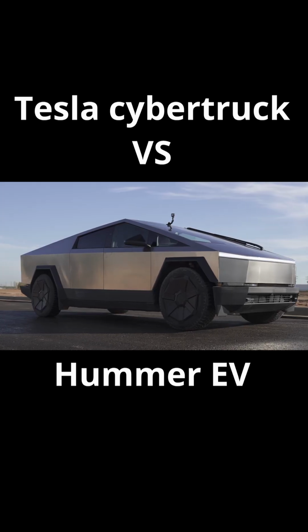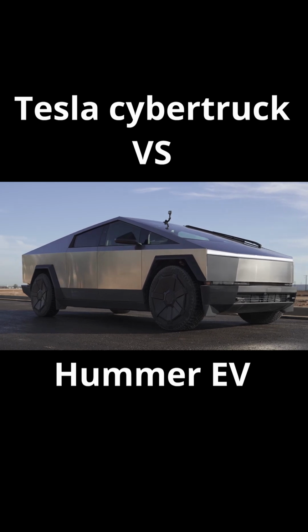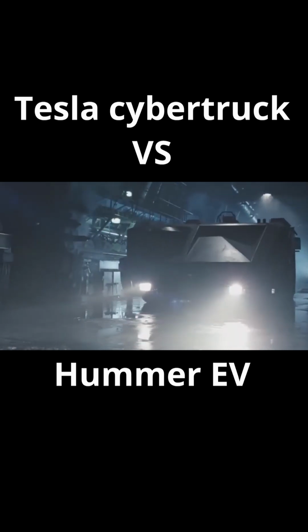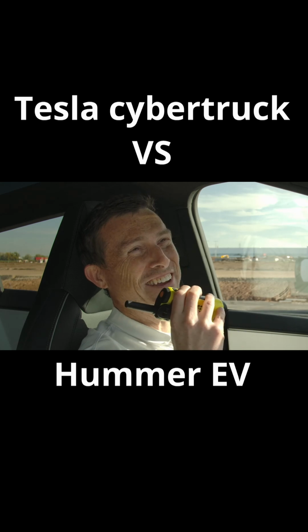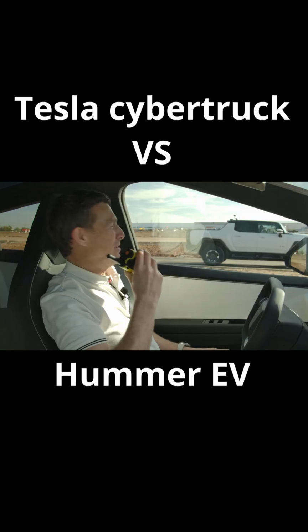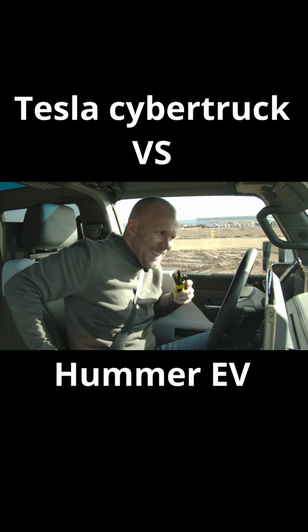As I look at you there, this screams of Aliens, the sequel, that land vehicle that they used. You look very cool. You're more Ripley than the Marines, but you still look cool. I thought you were going to say you're more ripped than the Marines. No, just Ripley. Okay, right, thank you very much, Sam.